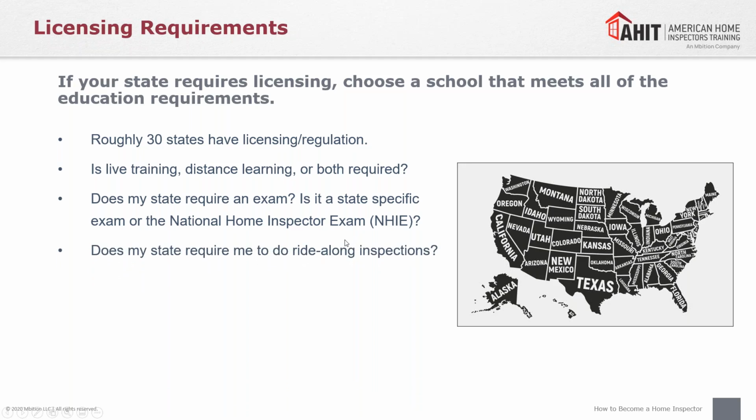So we are the only training provider in the country that, if you live in a state that requires you to take the National Home Inspector's exam, provides you with the two inspector manuals, basically what they're called is the NHIE manuals. They are written by the Examination Board of Professional Home Inspectors. That's the group that writes the test. So we give you these books to help prepare you for the exam.